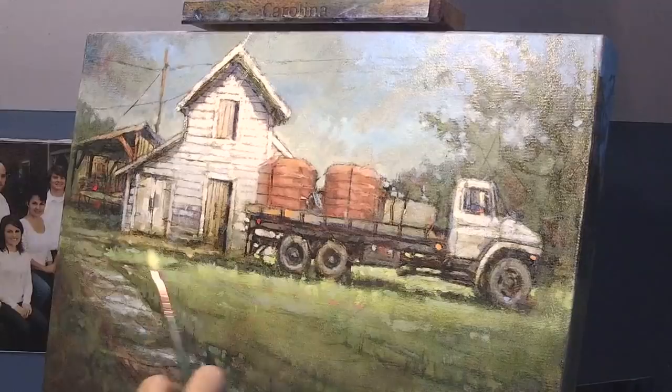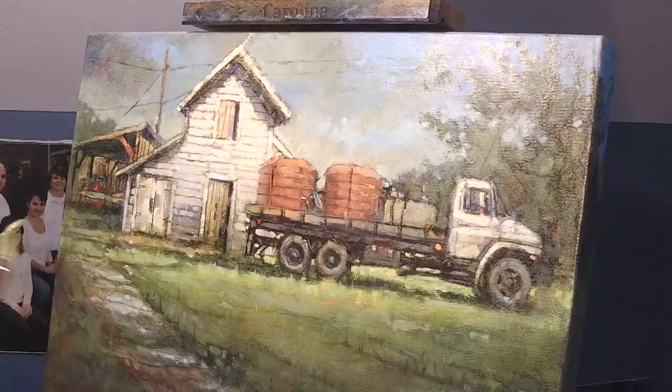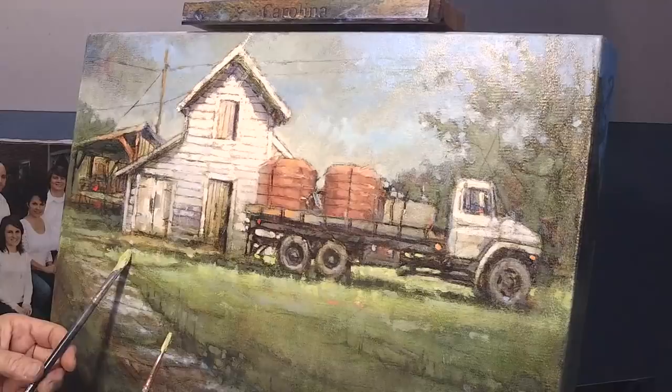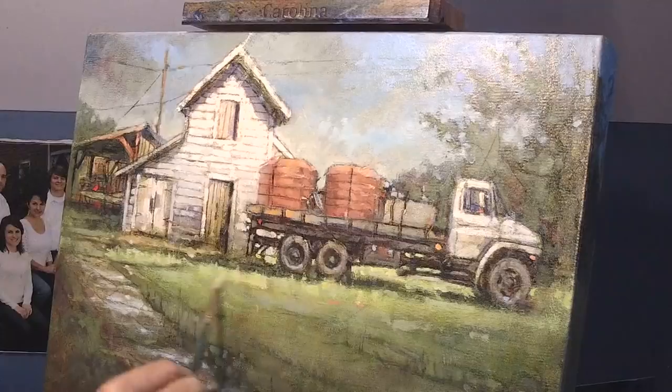Okay, this area is a little better now. How about down here? Yeah. I'm going to make a browner shade of green. How's that? Okay. I think that's all. Oh, that was better. There we go.